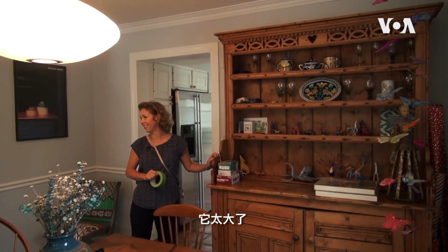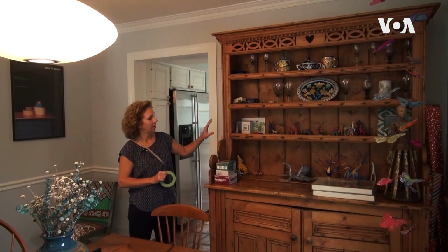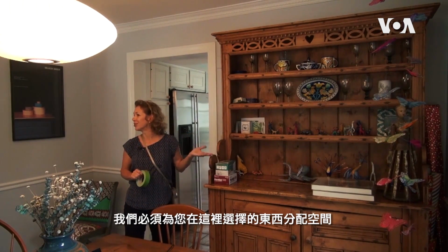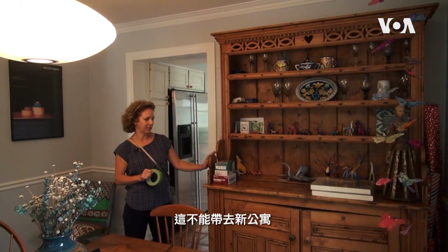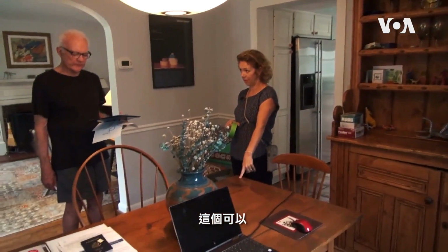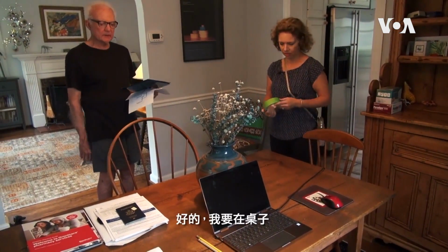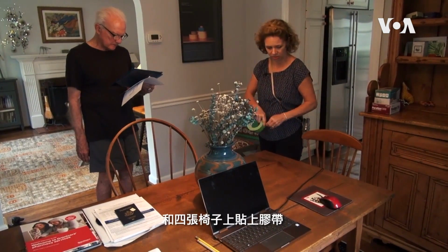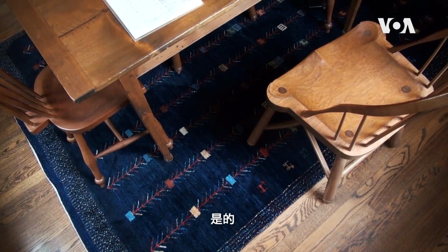It's just going to be too big. It's too big. Yeah, it's going to be too big for your space. And we'll have to just allocate space for the things that you choose off of here. So we'll sort through this and we'll take what you want from it, but this is not going to go to the apartment. No. But this is going to go to the apartment. And the 4 chairs. And the 4 chairs. Okay, so I'm going to put tape on the table and all 4 chairs. And then what about the rug? Yes. Okay.